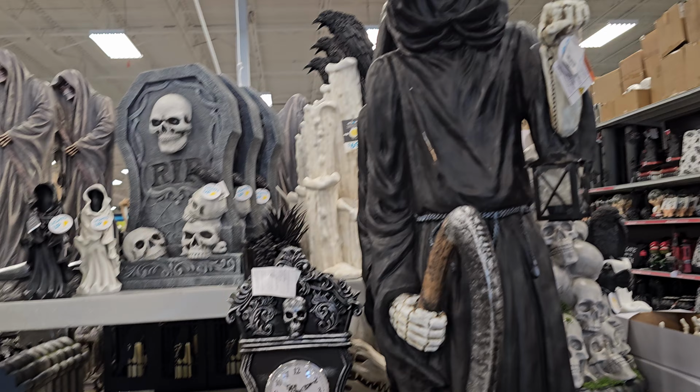I love this ghost friend. Of course, they do have a larger one. $25. It does remind me of Charlie Brown. But look right here, $70. I like him too. He's in deep, very deep thought. What should we make for dinner?